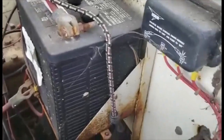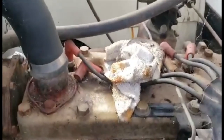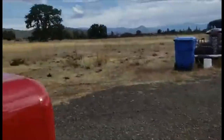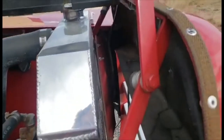All right, here's the 56. This one's still 6 volts. Here's a voltage regulator, 6 volt battery, 6 volt coil. It's missing a spark plug. The original style radiator. It's not a honeycomb though. Should be a honeycomb. And then the hood supports on this one are round. The hood supports on this one and my other 55 are flat bar stock. So I can guarantee you that the earlier ones had flat bar stock, because I had it on my other vehicle.